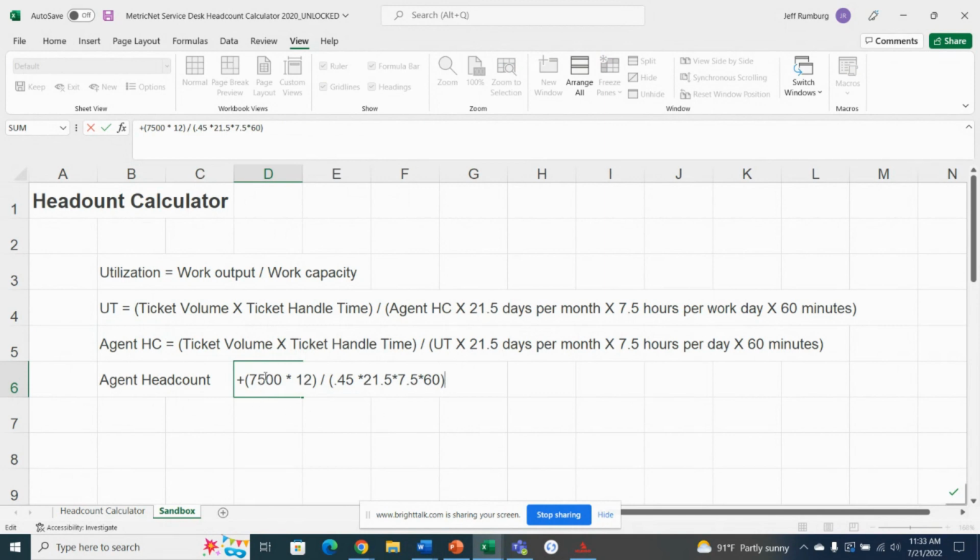So our work output is 7,500 tickets times 12 minutes a ticket. In the denominator, we have 45% utilization times 21.5 days times 7.5 hours per day times 60 minutes.